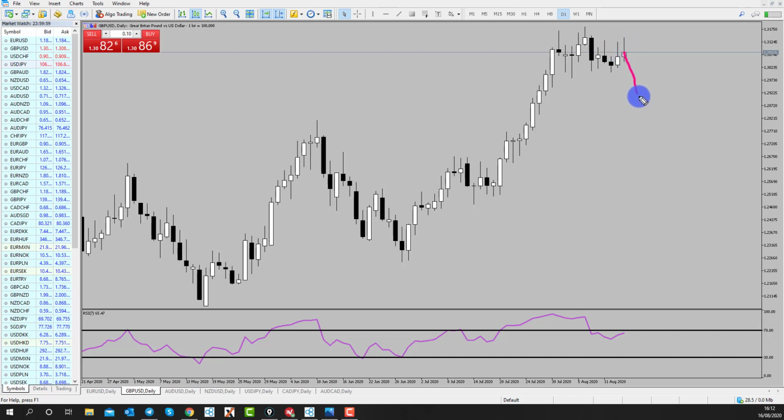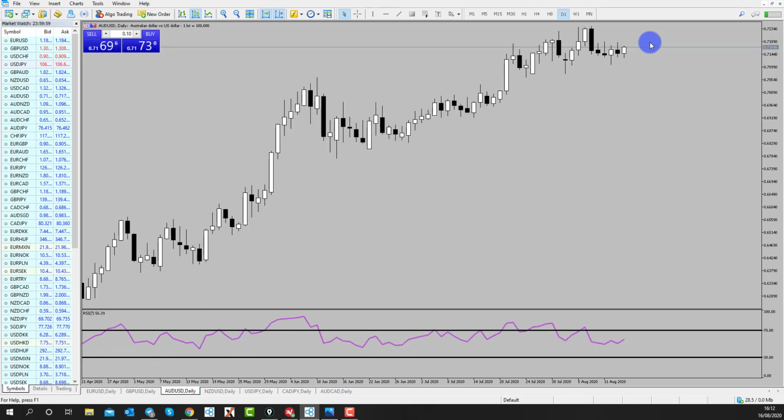I want to see the technicals line up with it, and in order to do that I need to see a new lower low being formed to really start getting on the back of that dollar strength. So again, just watch that consolidation area. Same with Aussie, very much watch that consolidation area.